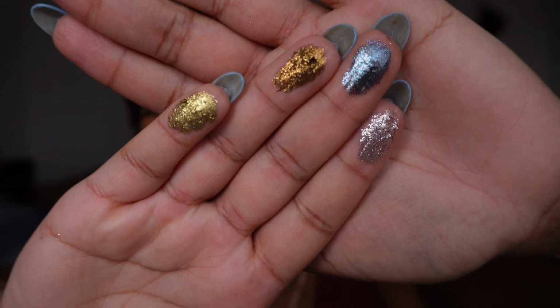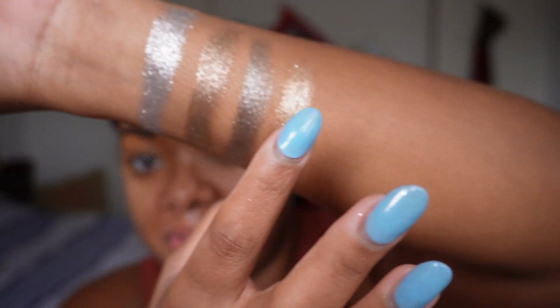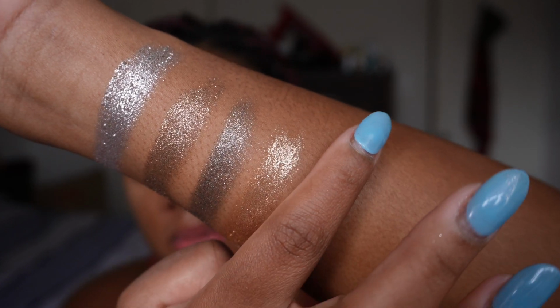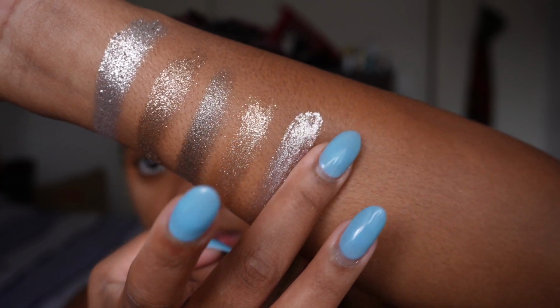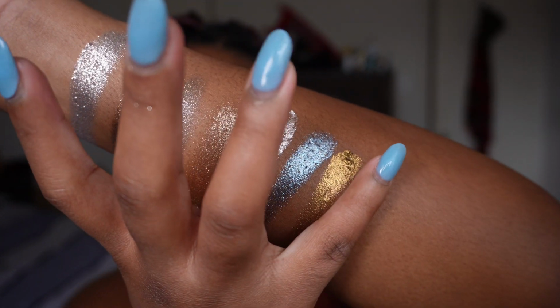Here we have the next 4 shades. I tried to pick up less product because, as you can see, very, very pigmented. It goes a long way, but we'll see how this goes. Okay, so we have Maya, Luna, Nora, Cora.